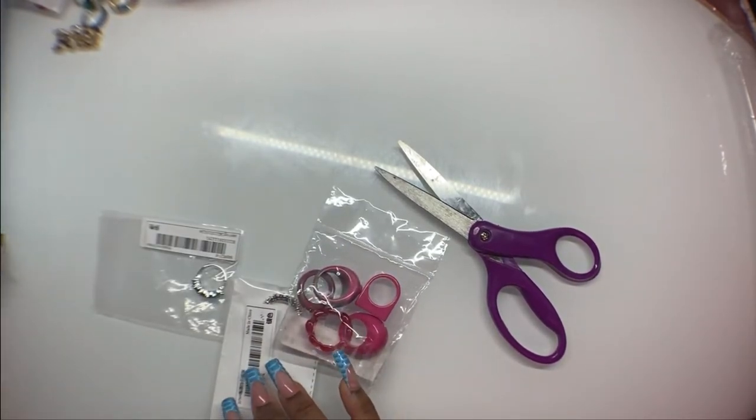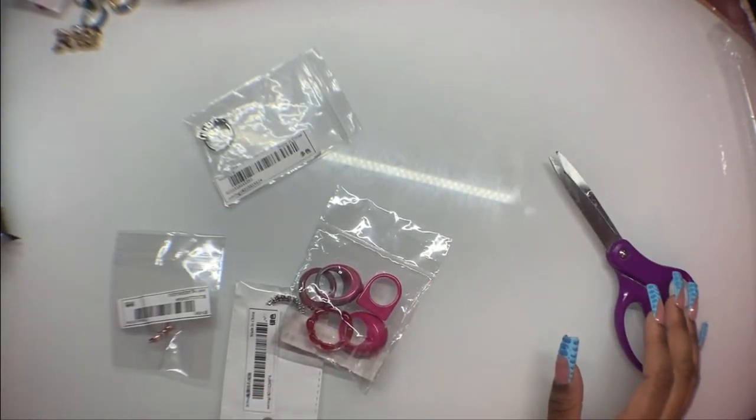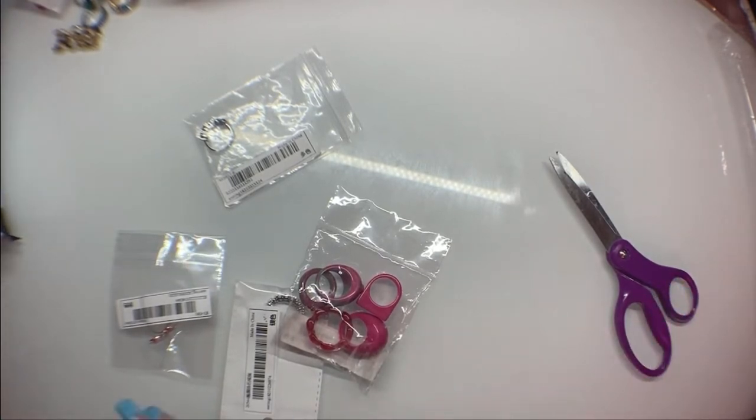More pink rings. I was trying to find some rings to go with a nice aesthetic. There were a lot of cute ones, but then some of them, like I said, they gave children ring vibes. I'm like, we're not going for that type of vibe.